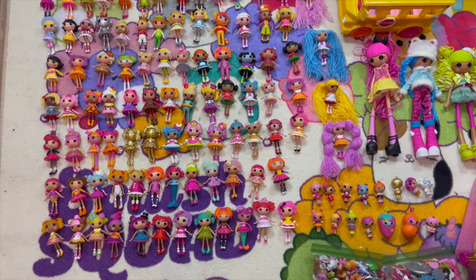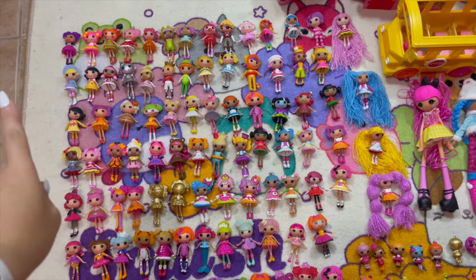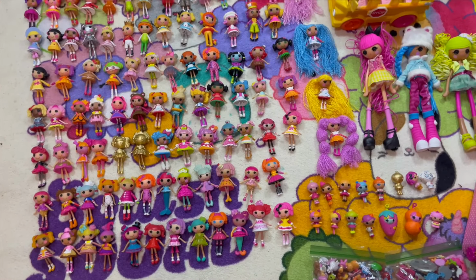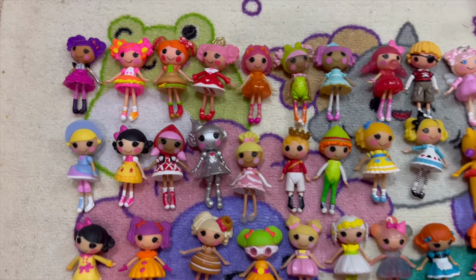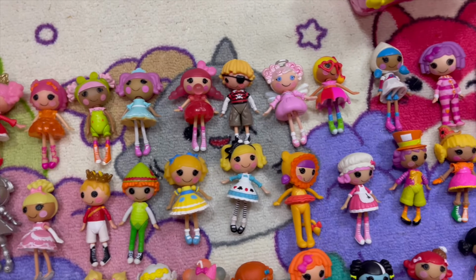It's a lot of money, I know, it's so much money, but if I bought everything individually, it would be over, I believe, $800 to $900. So I feel like I saved a lot of money on that. But let's get right into this. So these are all the mini Lalaloopsy dolls. I counted, I believe I have 87 of these.